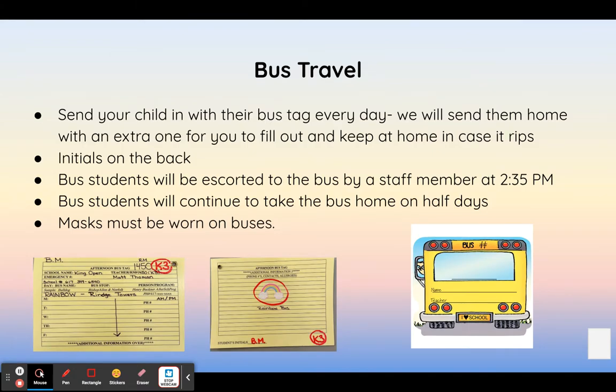Bus travel. If your child is taking the bus, please send your child in with their bus tag every day. We will also send them home with an extra one for you to fill out and keep home in case it rips. This is what a bus tag looks like. It's one that Annie created today for one of our kiddos that are taking the bus. You will see the initials on the back, our classroom.